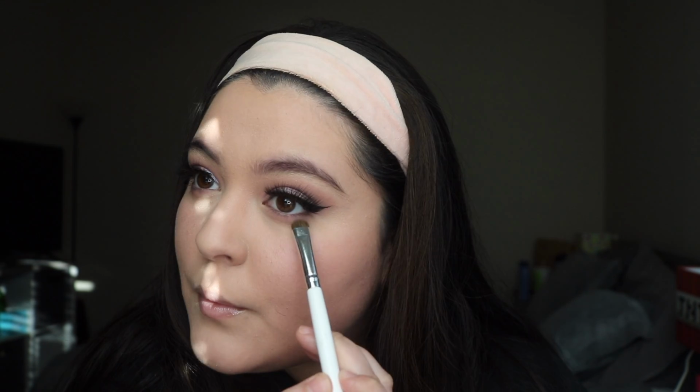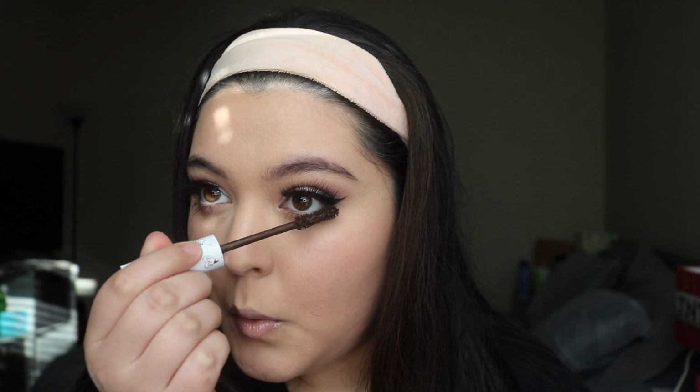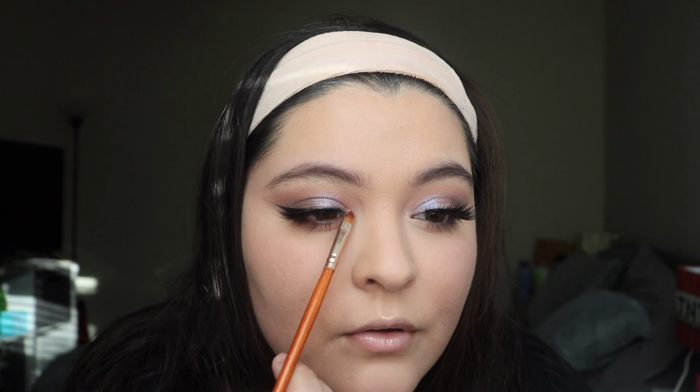So I'm gonna go ahead and go in with the dark color that I first applied, which is called Mantra. I'm just gonna put that in the outer corner. And then of course I'm gonna be going in with the same mascara. For the inner corner, I'm gonna go in with the shade that's called Self Love. Then finishing off the eye, I'm gonna be doing a kind of cat eye. Of course, I'm going to be doing the little wing inner corner here for a foxy eye look, I mean.